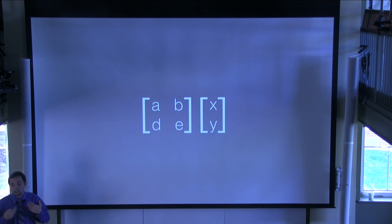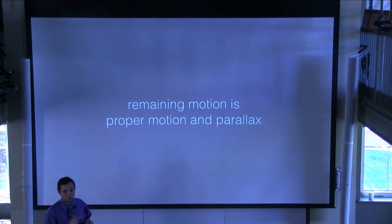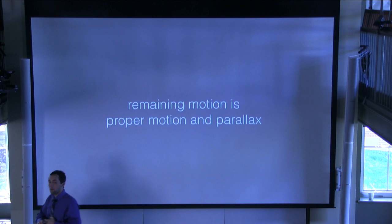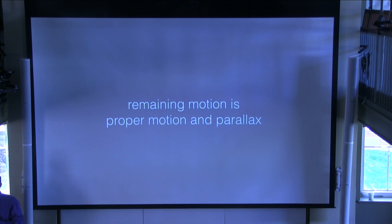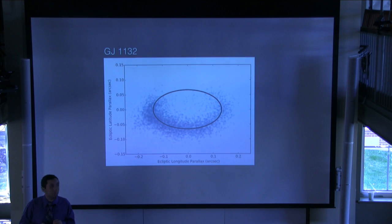Once we've done this and tried to align all of these frames as best we can, we hope that the remaining motion is proper motion and parallax. So the actual true motion of the star in the sky as it orbits in the galaxy and moves at a velocity relative to that of the sun and solar system, and the parallax motion, which is what we're actually after. And so I show here the results for GJ1132, which is a planet that MEarth has discovered quite recently.